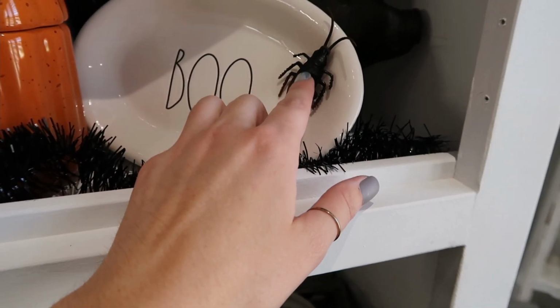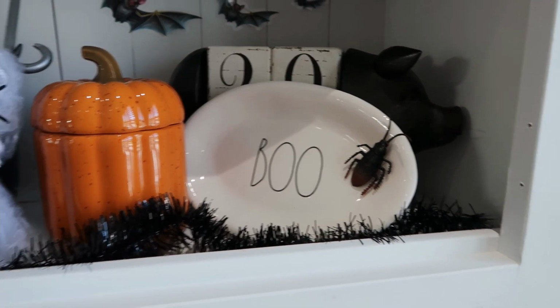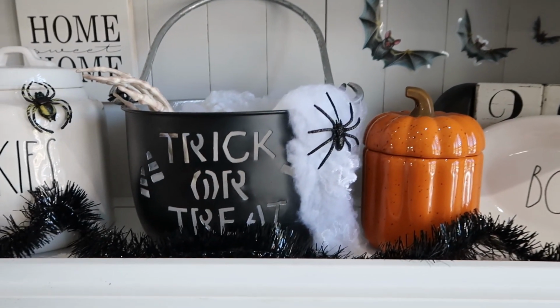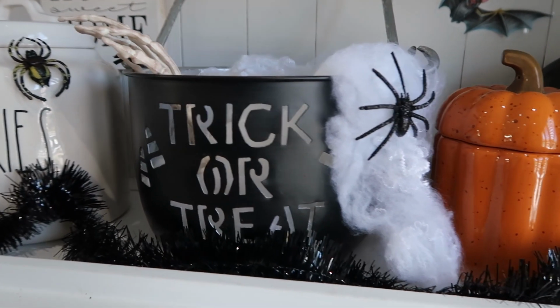And then another cheap way to make things look spooky is to go to the dollar store and get a pack of bugs for whatever, $1 or $2, and just tape them around. There's more of those window clings. This is just from the dollar store, pull-apart cobwebs.